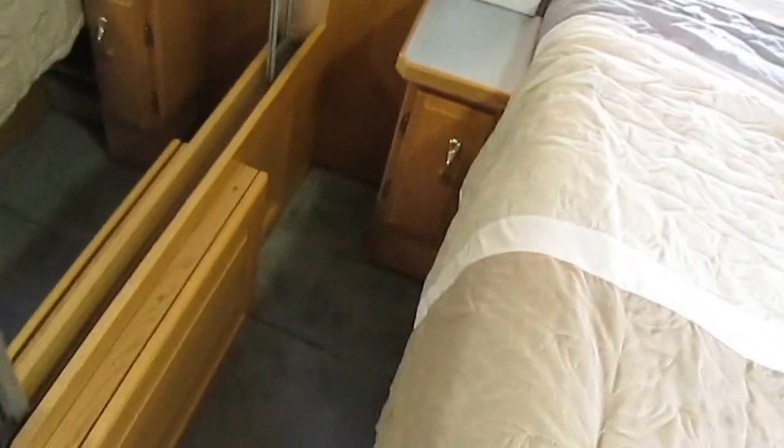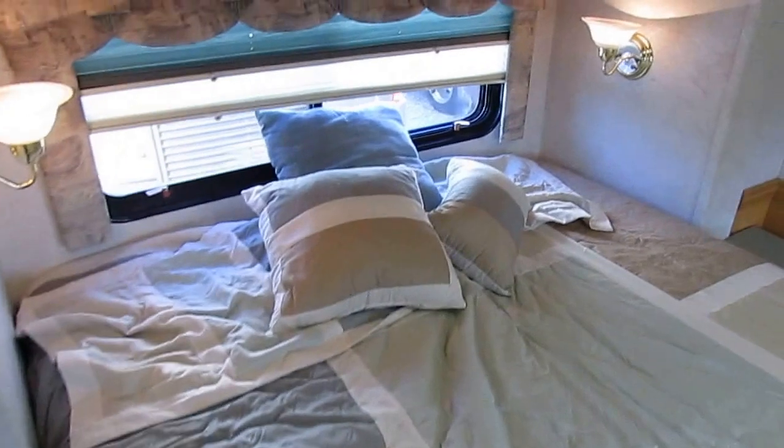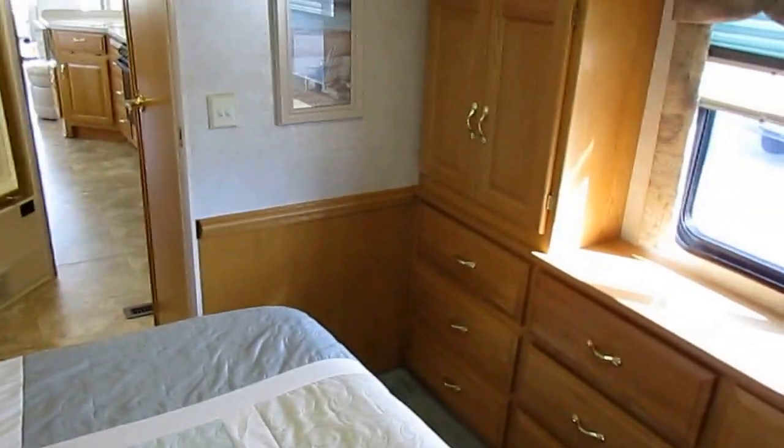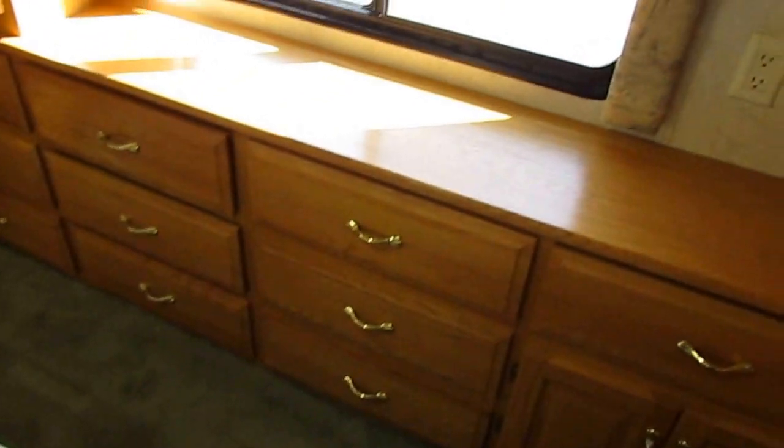Here in the back, of course, here's your extra chairs, big hanging closet, lots of storage in here. Look how deep that storage goes back. I mean, this right here you can put a lot of stuff in here. I mean, this is a great deal for the money.